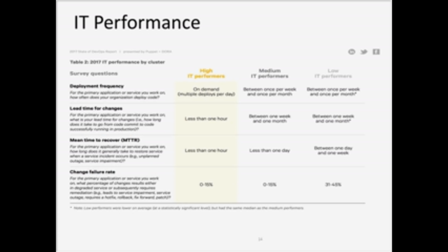And high performers are measured on a couple different areas. Your deployment frequency, your lead time for changes, your mean time to recover, meaning how long does it take to restore something when it wasn't working appropriately, like an unplanned outage or such, and change failure rate, which means essentially a degraded service, remediation, it requires a fix. And look what's being measured, right? These all are pointing to the way you have to work in an Agile environment.